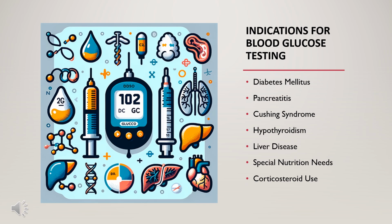Hypothyroidism is also a condition where we need to check it. Thyroid hormones affect metabolism. So, hypothyroidism or low thyroid hormone levels can slow metabolic processes, influencing blood sugar levels. Liver disease is another condition we need to look at carefully. The liver is key in storing and releasing glucose. So, liver diseases can disrupt these processes and lead to fluctuations in blood sugar levels. Patients who are receiving enteral tube feeding or parenteral IV feeding nutrition often need blood glucose monitoring, as these feeding methods can significantly impact blood glucose levels. Also, patients who are taking corticosteroids. These medications can increase blood sugar levels, making regular monitoring important for patients taking them.